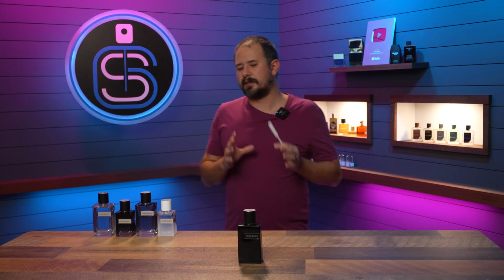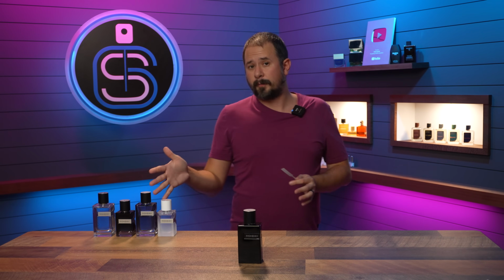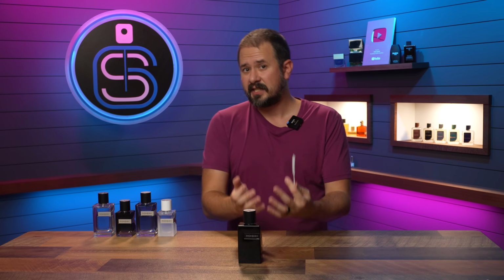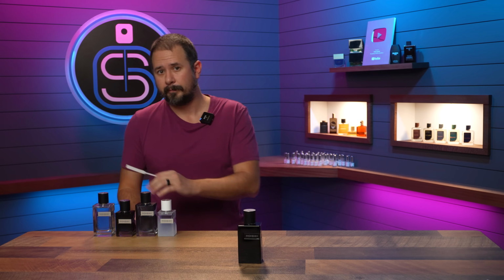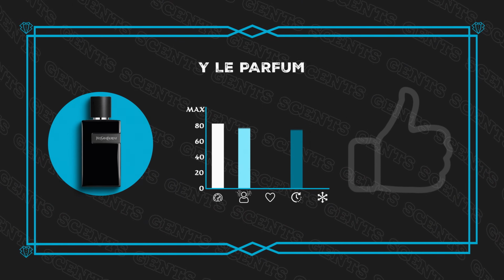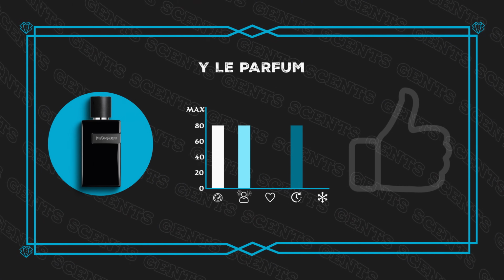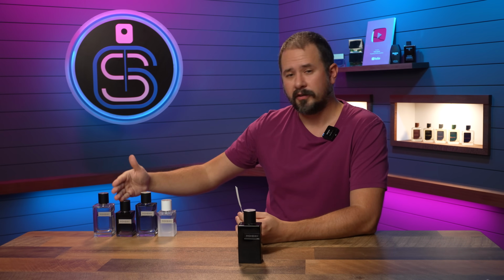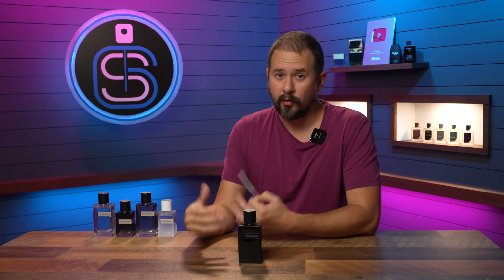So it is decently similar to the Eau de Parfum. And actually, of all the fragrances in the Y line, Le Parfum is the closest to the Eau de Parfum. It has great performance. This one lasts a long time, it projects heavily, so it will get you noticed, and it's essentially a more mature take on the Y Eau de Parfum DNA or style.